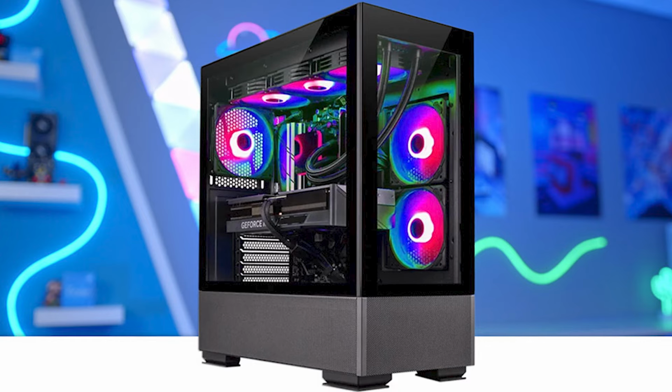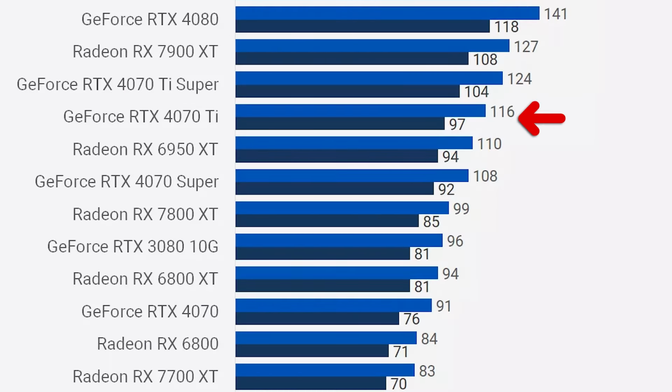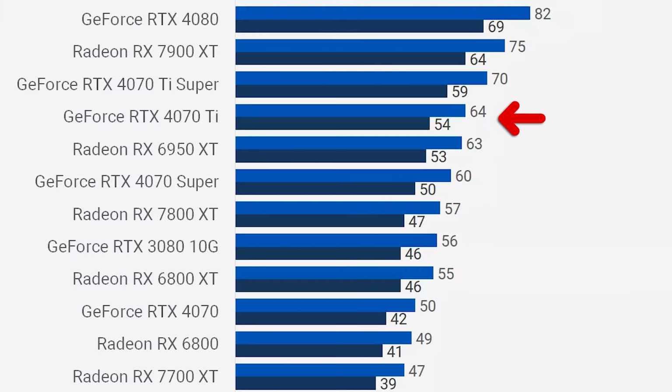However, at 1440p there's very few games that require more than 12 gigs of VRAM, so amazing system for 1440p ultra, actually maxed out experience, and you can achieve around 115 plus FPS on average at 1440p ultra settings in high demanding games, and around 65 plus FPS at 4K ultra in high demanding titles.